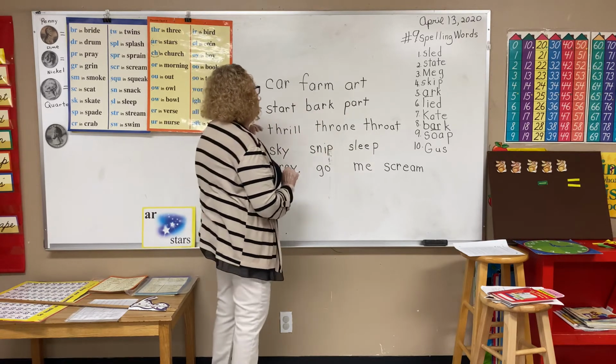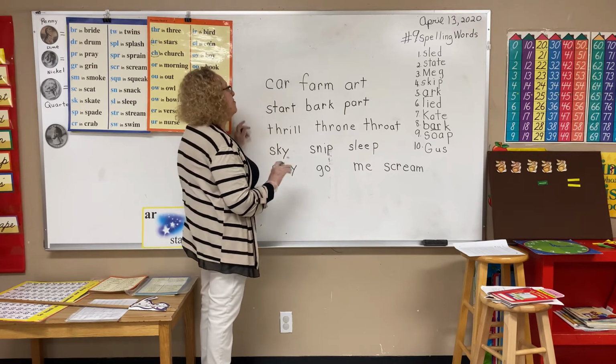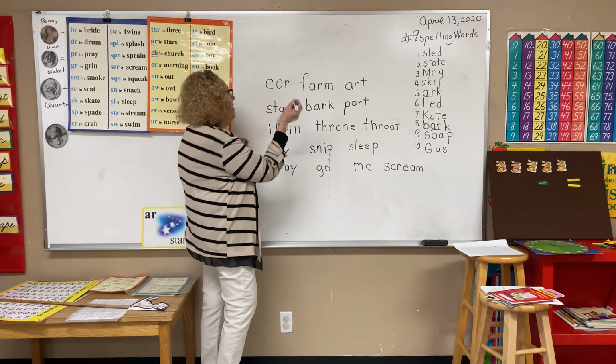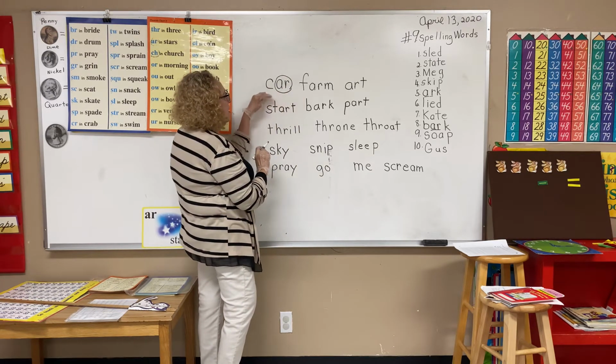And I'm going to start with the first line here, since it's a brand new sound. Remember that ar in car is a special sound. So boys and girls, how are we going to mark this? Oh, great. Okay, with a circle. Super. Okay, ar in car.